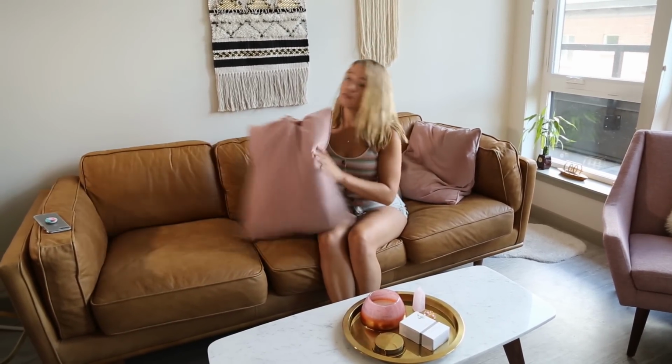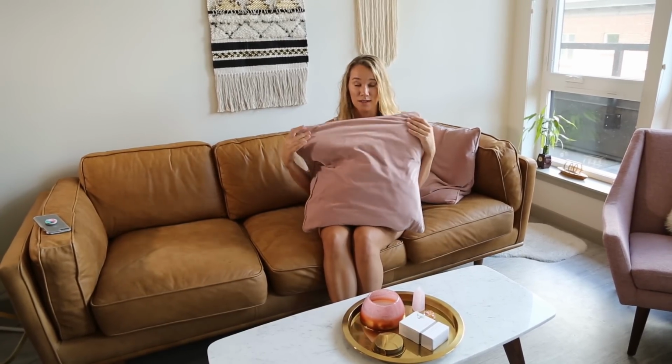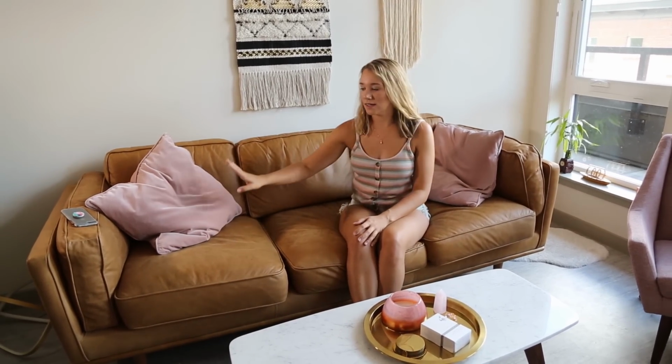We also got these pillows from Article. They're way bigger than what I thought, which is great because I love how massive they are. They're squishy little pillows that you can just flop and squish. But I think that gives the couch a cool look because they're leather and then velvet, so it's two different textures. I'm trying to do lots of textures in here.